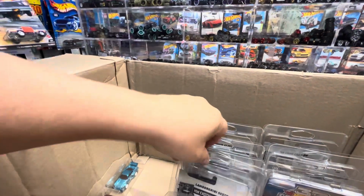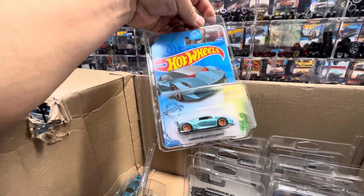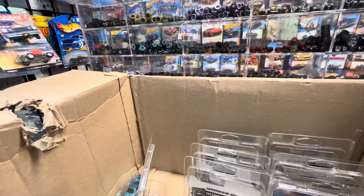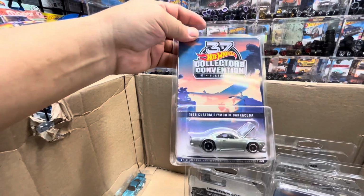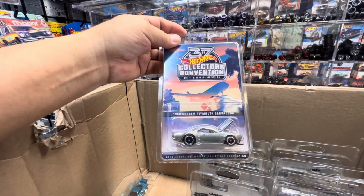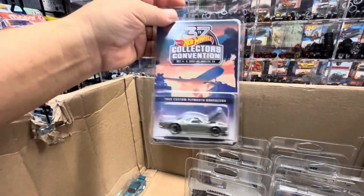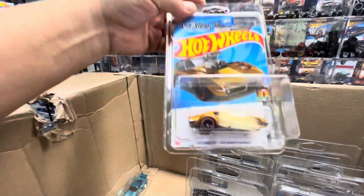Okay. Oh, my God, Lamborghini Sesto Elemento. Look at that. It's in blue. That's nice. I like that one. I might keep that one. What? Oh, '37 Collectors Convention. This is pretty cool. We got the 1968 Custom Plymouth Barracuda. That's a dinner car, guys. Look at that. You can see the engine on it. Wow. Nice stuff. Oh, look at this.